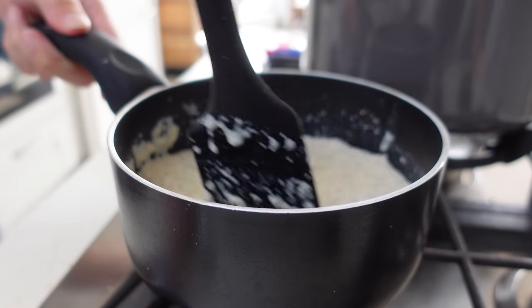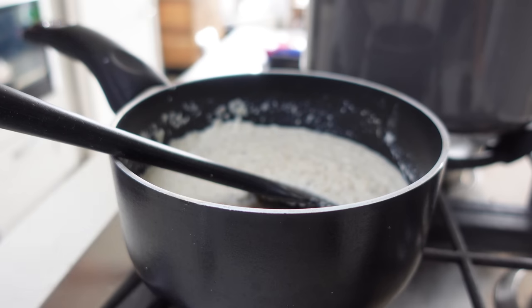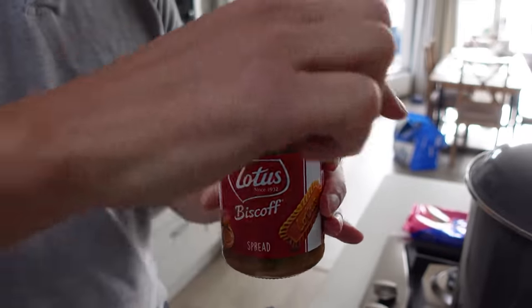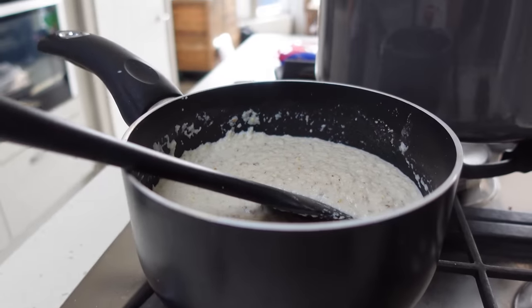Orange for the girls. And they're having a special ingredient. Biscoff bread. A little bit of Biscoff, blobbed on the top and then stirred in so it makes it swirly. It's the most amazing taste ever. Might have some myself, actually.